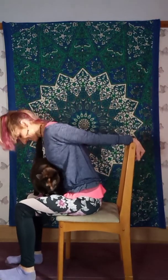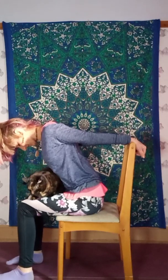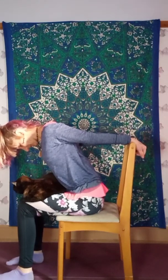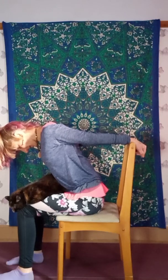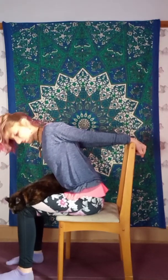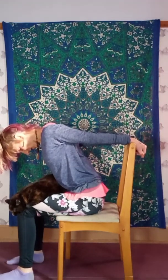So let gravity stretch out your chest, stretch out your shoulders. Let the head hang down. Yeah, it's good for releasing tension in your shoulders, opening up the front of the chest, and also the more you relax your head, the more you'll stretch out the muscles and connective tissue along your spine.